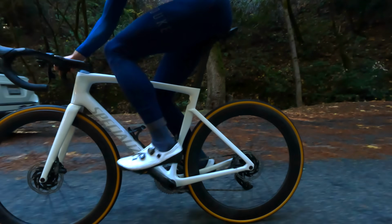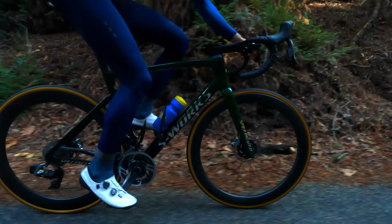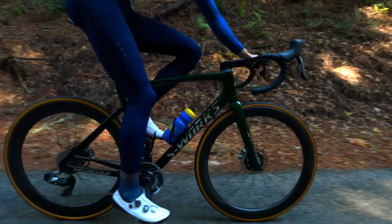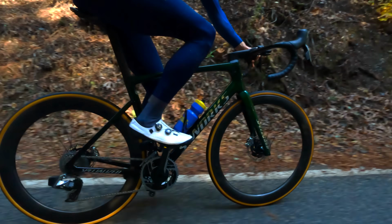But I know what you're thinking. What about stiffness, Jeff? What about the way the power transfer is on the bike? And let me squash that really fast. The difference between these two bikes, it's negligible. I think people that are going to claim there's a difference in power transfer are blowing smoke.